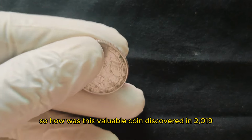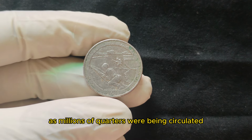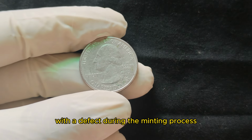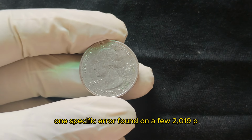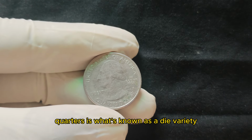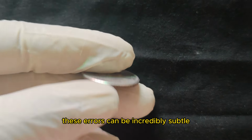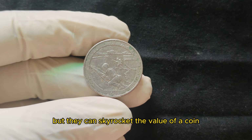So, how was this valuable coin discovered? In 2019, as millions of quarters were being circulated, a small number of them turned out to be error coins. These error coins were unintentionally produced with a defect during the minting process, making them rare and highly desirable among collectors. One specific error found on a few 2019 P quarters is what's known as a die variety. This means that there was a variation in the die used to strike the coin, leading to a unique design flaw. These errors can be incredibly subtle, sometimes only visible under magnification, but they can skyrocket the value of a coin.